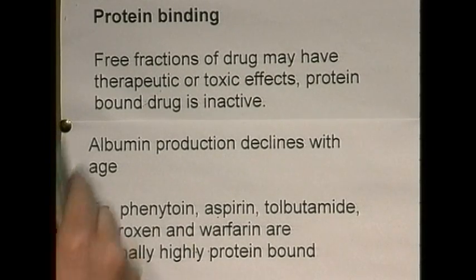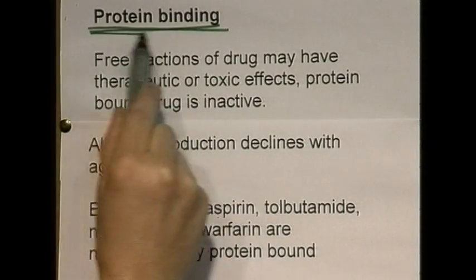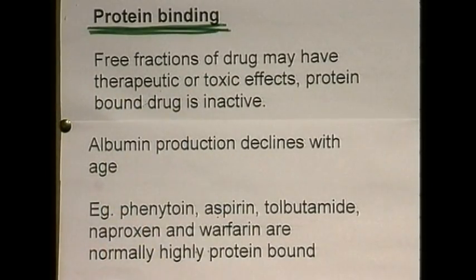Now, we have previously talked about the concept of protein binding, the fact that drugs bind to protein, albumin mostly, in the plasma. When the drug is bound to the albumin, it's not free. When it's not free, it doesn't have its pharmacological effect. So free fractions of drug may have therapeutic or indeed toxic effects. Protein-bound drug is inactive. But in the elderly, albumin production declines with age. So there's less albumin in the blood, that is, there's less protein in the blood. So for a given dose of drug, less of that given dose will be protein bound. That means there is more free drug in the plasma to enhance the pharmacological effect.